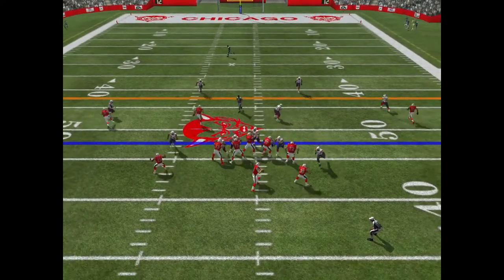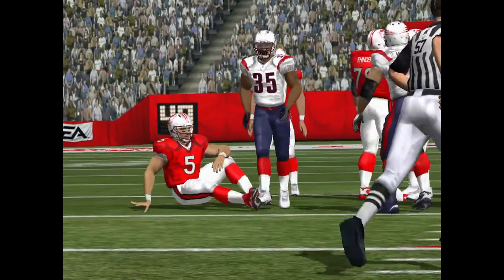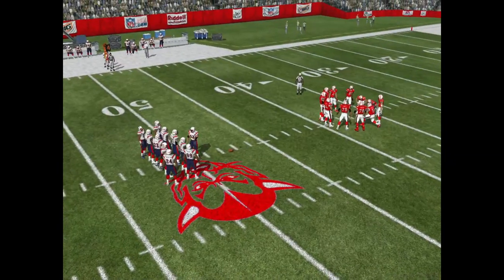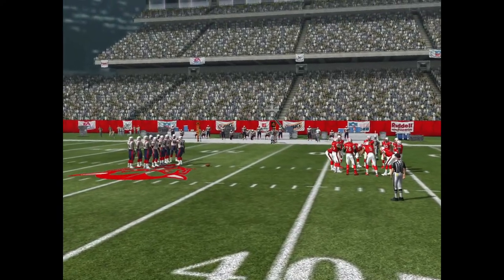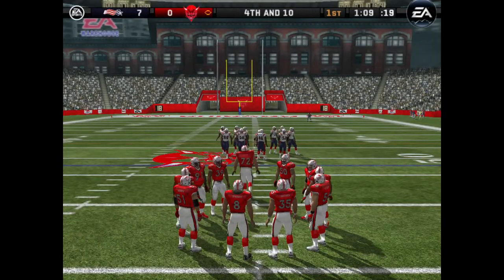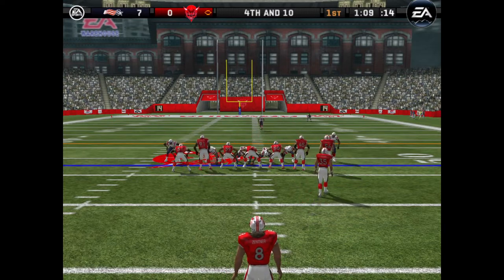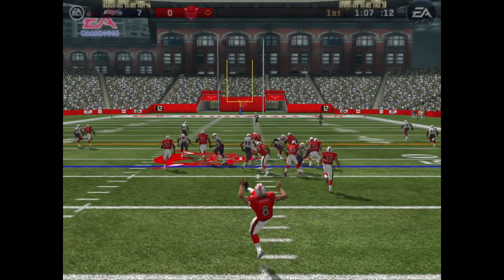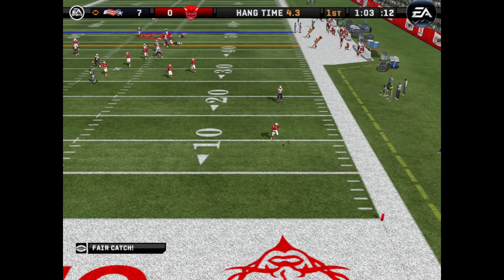The visiting team comes out in a nickel package, throws it. Incomplete, and good pressure forced them to get rid of the pass early. Any way you look at it, an incomplete pass is a heck of a lot better than throwing it to the other guy. Number 8 will come in now to punt it away. Johnson back to return, and he chooses not to return this one.